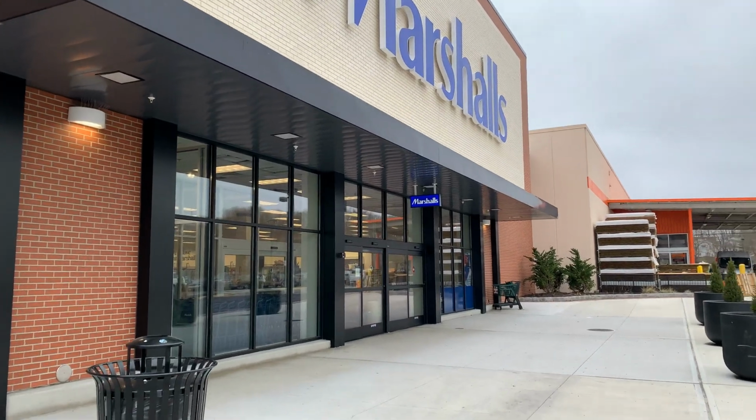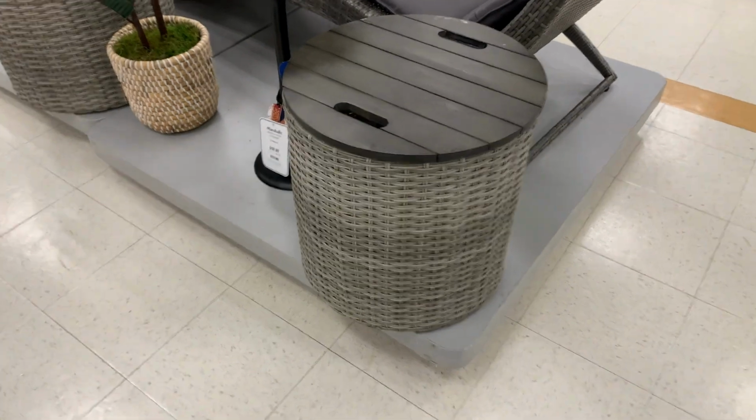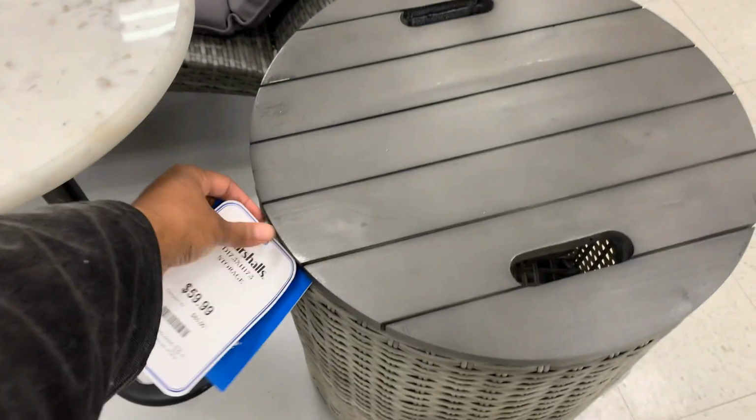Hey, so today I want to take a quick look at Marshall's to see what they have new for spring and summer home decor and furniture items. All right, so they had this right here. This is a set, but not a set because you buy the pieces separate. They have that little side table there. I believe you can use it as storage too.